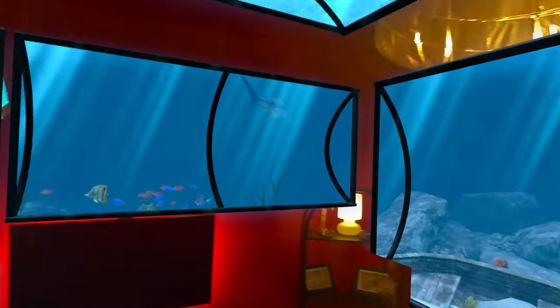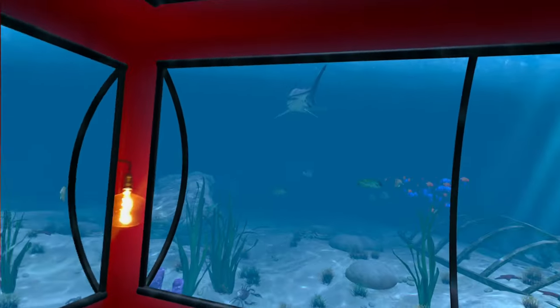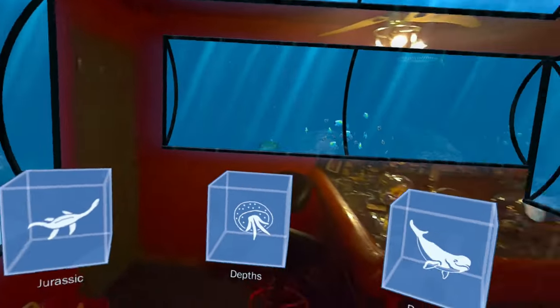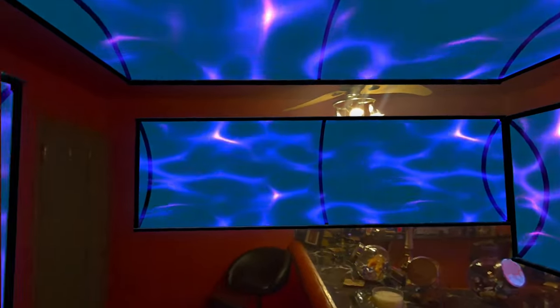Wouldn't it be great if this was permanent? You know, when you took your headset off, it was still there. I know, daft, but wouldn't it be great? I think it would. Let's have a look at these. The friendly little whale things.